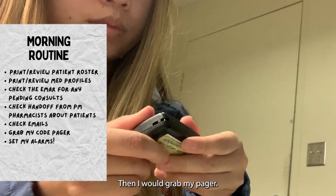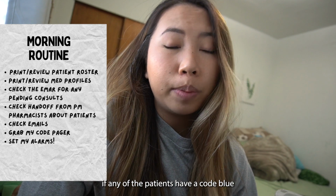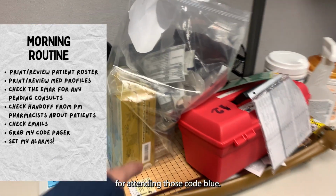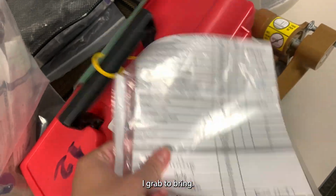Then I would grab my pager. So since I cover inpatient psych, if any of the patients have a code blue that's around my area, then I'm responsible for attending those code blues. So in the psych office, we have a code blue box, and we also have an RSI kit to bring.